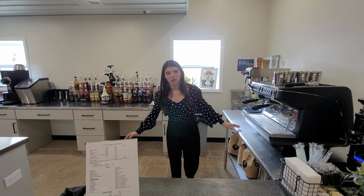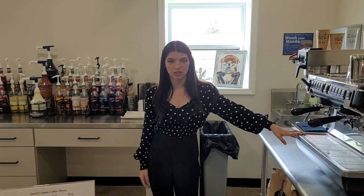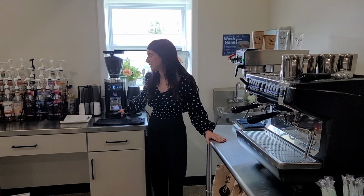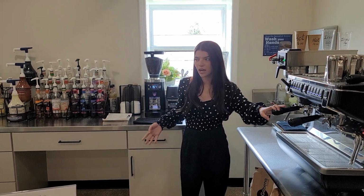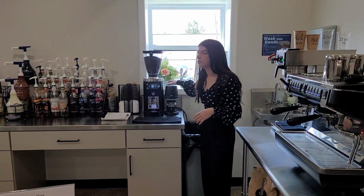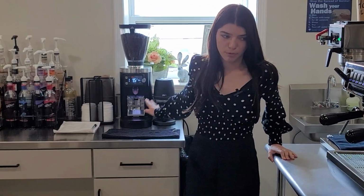So this is our coffee bar. Right here we have our espresso machine, where you make espresso. We have our smart grinder right here, where you take this little doohickey, you put it in there, it measures out the perfect amount of coffee. Then you put it in here to tamp it down, and that has 40 pounds of pressure.